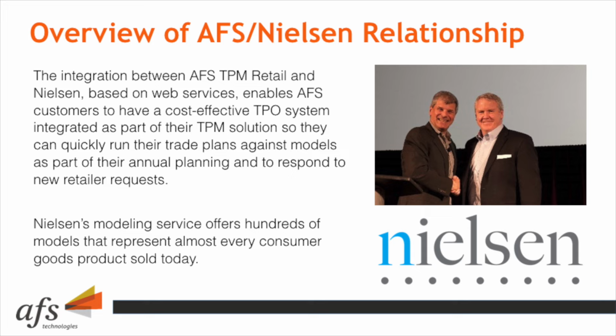AFS was approached by AC Nielsen to provide a low-cost, low-risk, cost-effective predictive analytics solution that could be embedded into a TPM tool. The win for the Nielsen side is that it opens up a whole new marketplace where traditionally predictive analytics capabilities were only reserved for the Tier 1 clients. But with the functionality and the delivery methodology that Nielsen provides, it allows them to penetrate the Tier 2 and Tier 3 space, a customer who typically wasn't able to have access to this type of modeling.